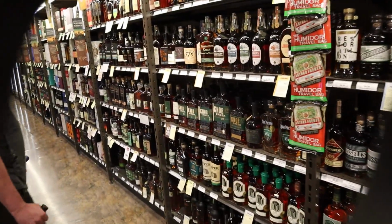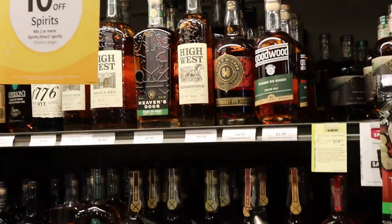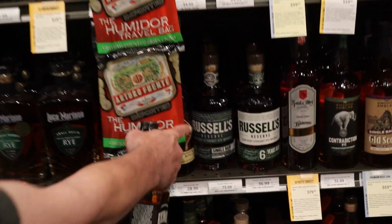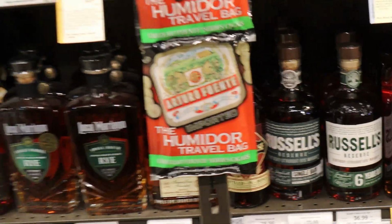This right here is going to be your ride. You got your pipe still. Those Russell's single barrels, if you've never had one of those, are great.